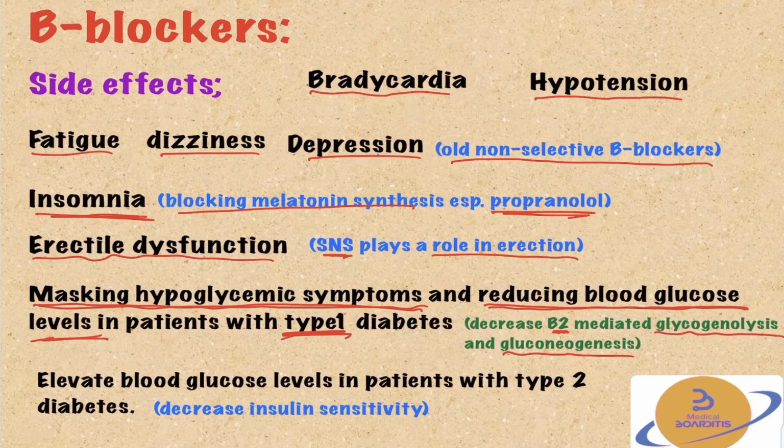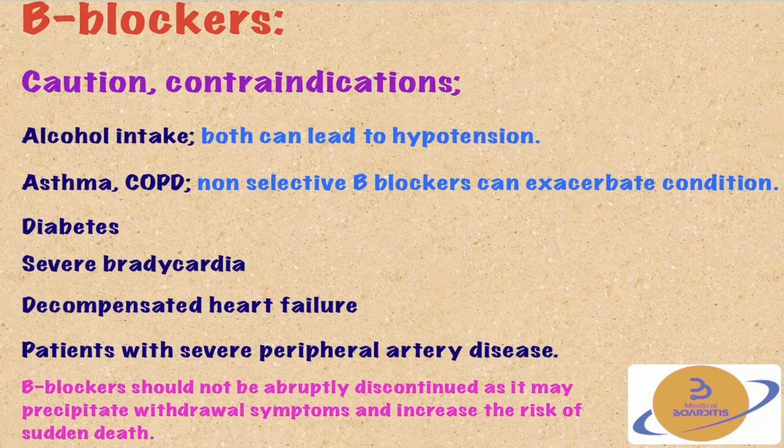On the other hand, in patients with type 2 diabetes, beta blockers can increase the insulin resistance or decrease the insulin sensitivity, and this can lead to elevated blood glucose levels. So, bottom line is, the effect of beta blockers depends on if the patient has type 1 diabetes or type 2 diabetes. Beta blockers should be used with caution in the following conditions.